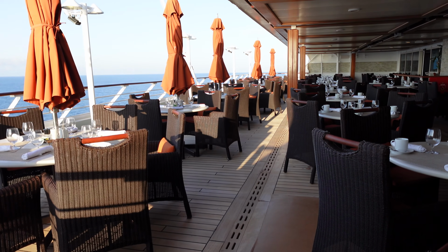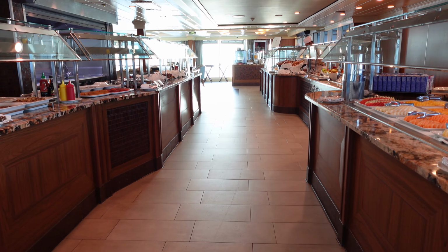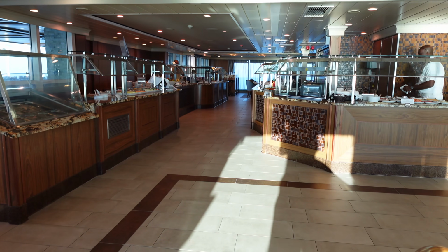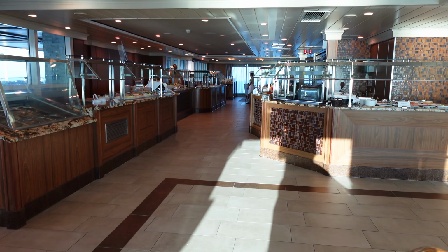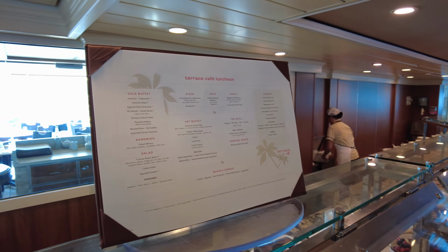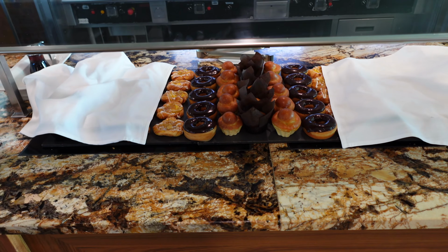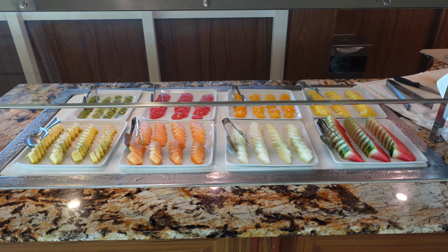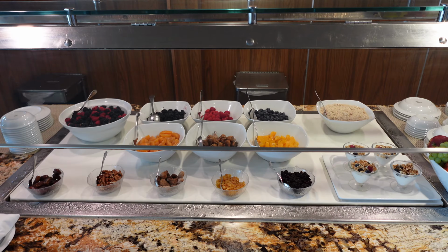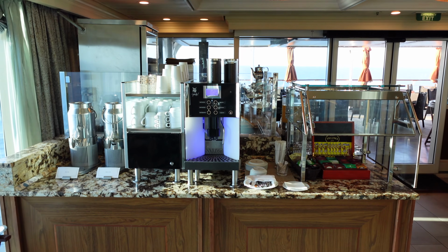The buffet itself is fairly small, yet offers a terrific variety of food. Menus rotate daily, and put simply, the food here is excellent. We've talked about the buffet food in previous Oceania videos, and we'll have a separate Oceania dining guide video out soon, but no doubt the Terrace Cafe here on Serena ranks among our all-time favorite cruise ship buffets.